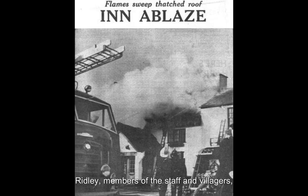Mr. Ridley, members of the staff and villagers ignored the flames and smoke to rescue furniture and clothing from the upstairs rooms. A downstairs door had to be forced before big pieces of furniture could be salvaged by teams of helpers. Mattresses, bedding and clothing were passed out through upstairs windows and thrown into the arms of waiting helpers.